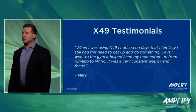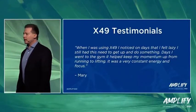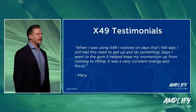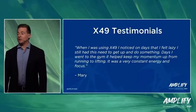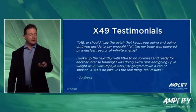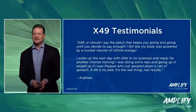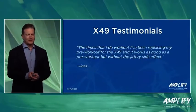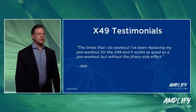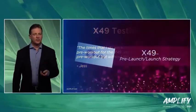And we've gotten some fantastic X49 testimonials. Our customer service department, after we got through clinical studies, was kind enough to volunteer and try the product, and they gave us some of the initial feedback of, oh my, we really love X49. This one is really fun because Andreas said that he felt like he was powered by a nuclear reactor. And here's another testimonial from Jess using X49 like a pre-workout. I'll spare you the rest, but we got some phenomenal testimonials on X49 right from the beginning.